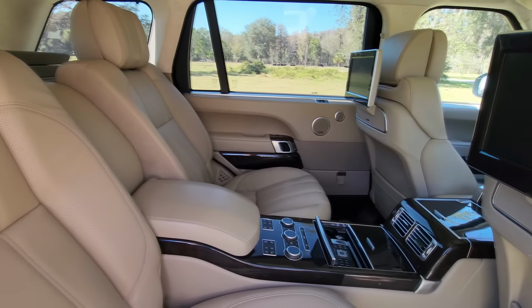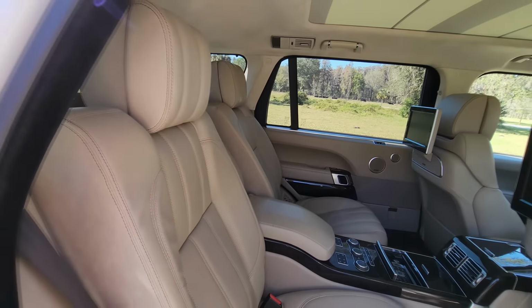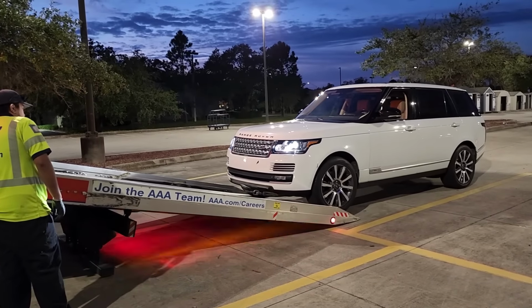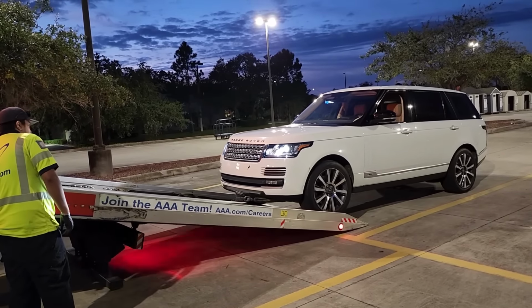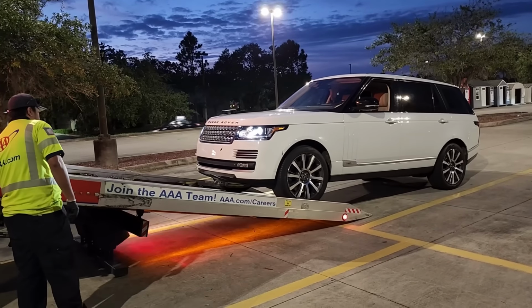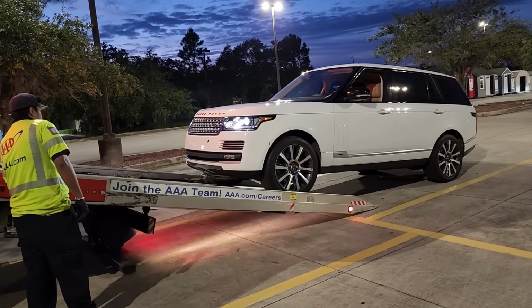Just a few years ago, this $150,000 Range Rover was arguably the best luxury SUV on the road. Now it's just on the side of the road. I bought this truck looking to ball on a budget, and I did just that for 3 whole days until it started spitting and sputtering in the middle of traffic and left me broken down in this parking lot.